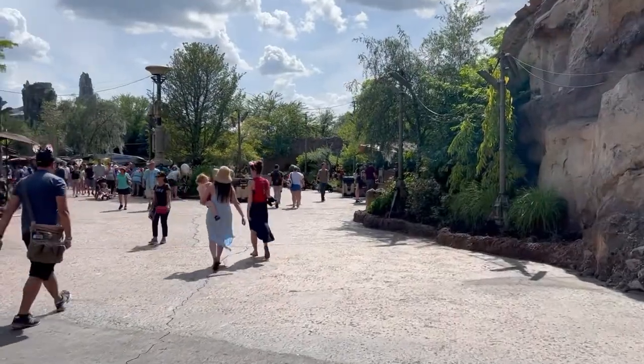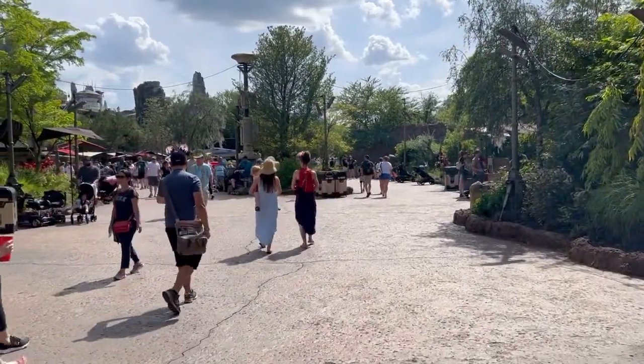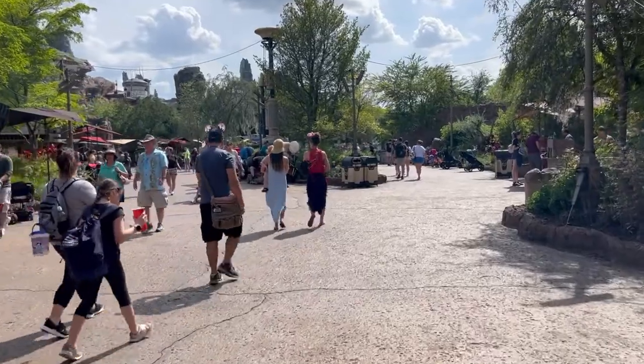All right, guys, I am back in Galaxy's Edge, and I've saved the best ride for last once again. Let's go join the Rise of the Resistance as we fight the First Order.